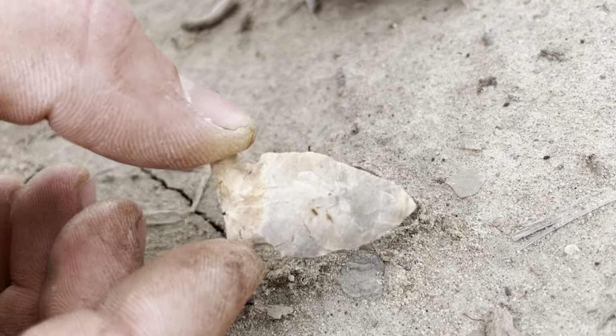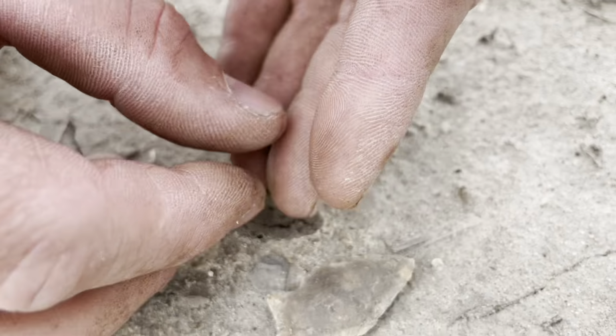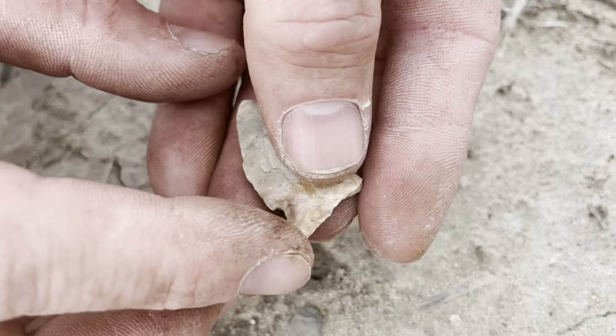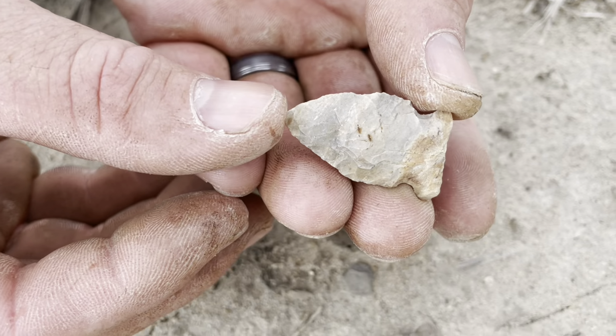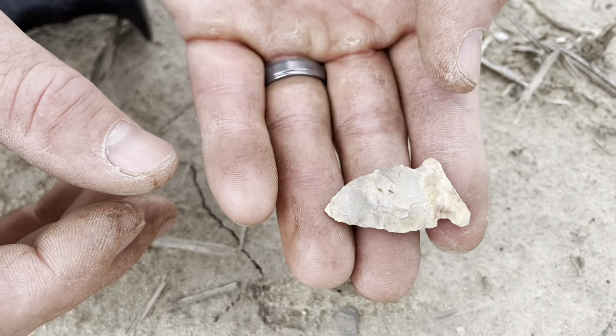So this whole side, hey, look at that pedestal it was on. That's pretty cool. Dang, nice point. I'm gonna get that washed up. I bet that's gonna be a cool color. So that's kind of a day maker right there for me. But wait, there's more.